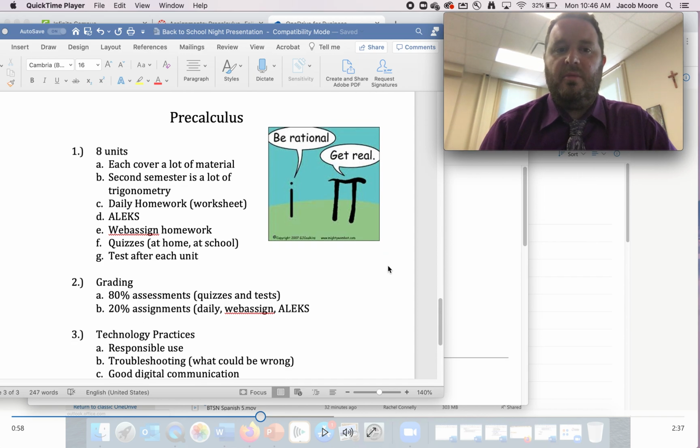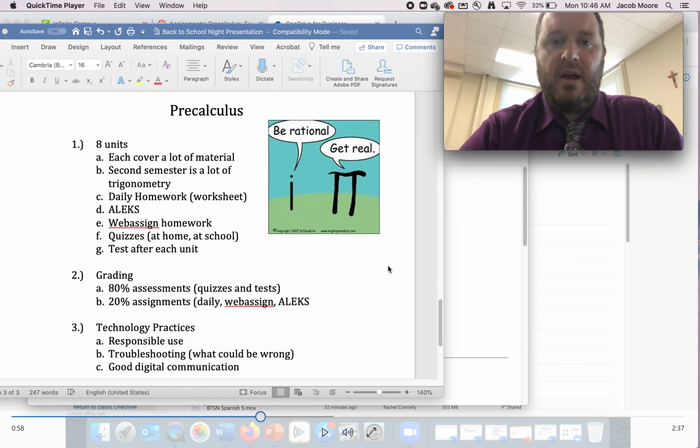Let me just go over a little bit of course info here. So in pre-calculus, we're going to have 8 units. Each of them covers a lot of material. In the second semester, we do a lot of trigonometry. So that's everyone's favorite. No, so it can be a little bit of a hard third quarter, but usually they make it through all right.